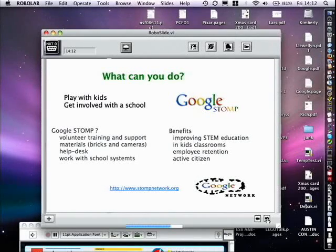It's very important, though, that if you do go into classrooms, you go in as an assistant, that you don't take over the classroom, but you do as the teacher tells you to do, because that will guarantee that Mrs. Smith-Myers will continue to do it even if you're not there. So in the Google Stomp program, we train volunteers how to go in and be effective in the classroom, get materials. There's the help desk, work with school systems, and school system with a T as well. I'm not really sure what that T is all about.